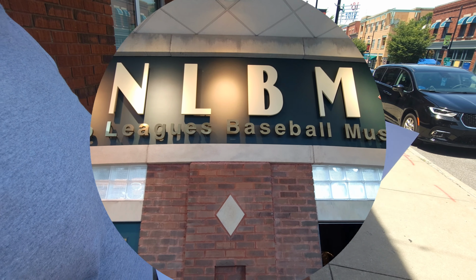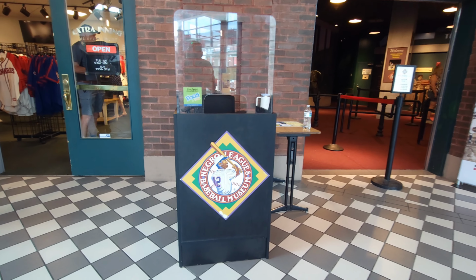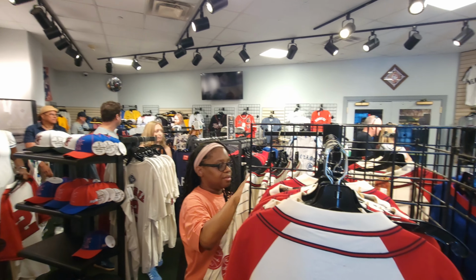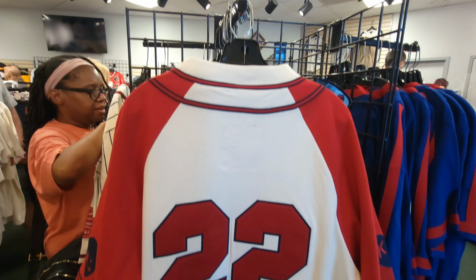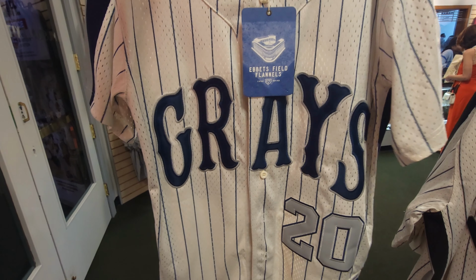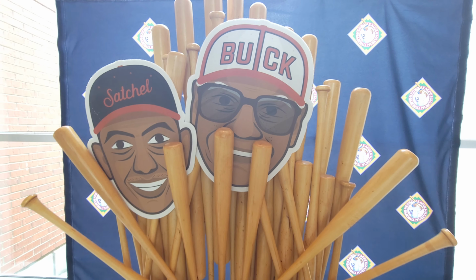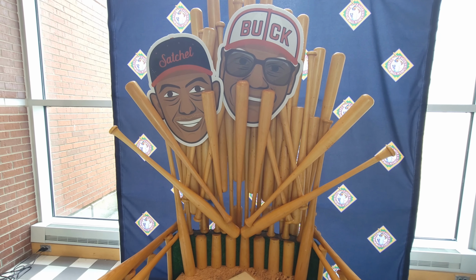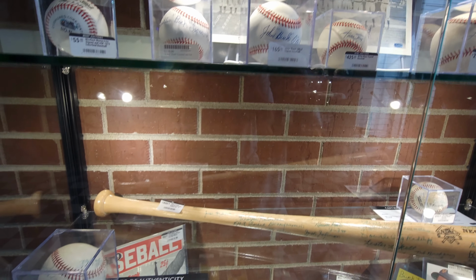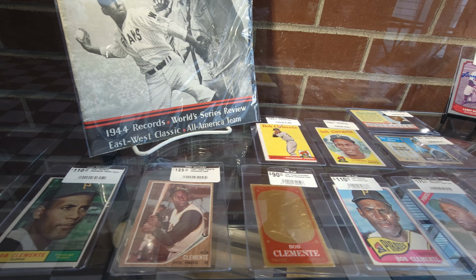I spent a fun day at the Negro League Baseball Museum located here in Kansas City. A must stop for any baseball fan, the Negro League Museum spotlights baseball's integration pioneers. The museum is dedicated to preserving the rich history of the Negro League and its trailblazers. While visiting the museum, I had the privilege of checking out some cool baseball history.